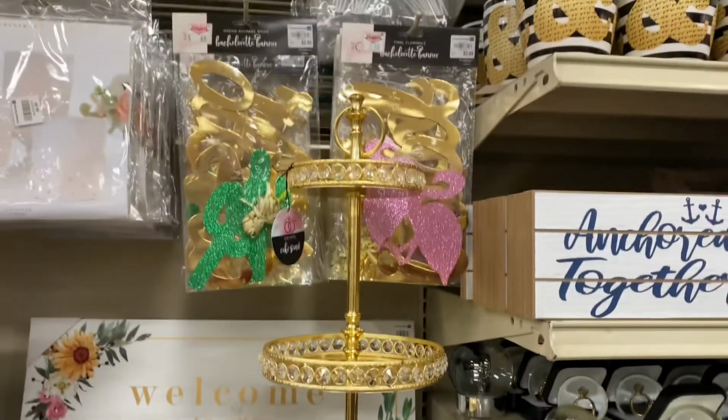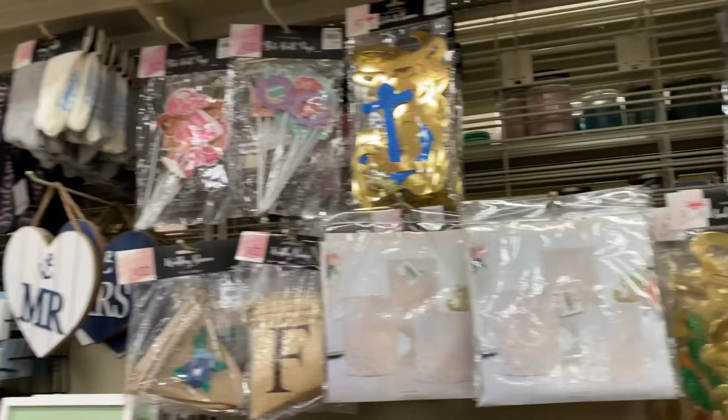Not only enjoying their glam stuff, but do you see their wedding decor section? Amazing.